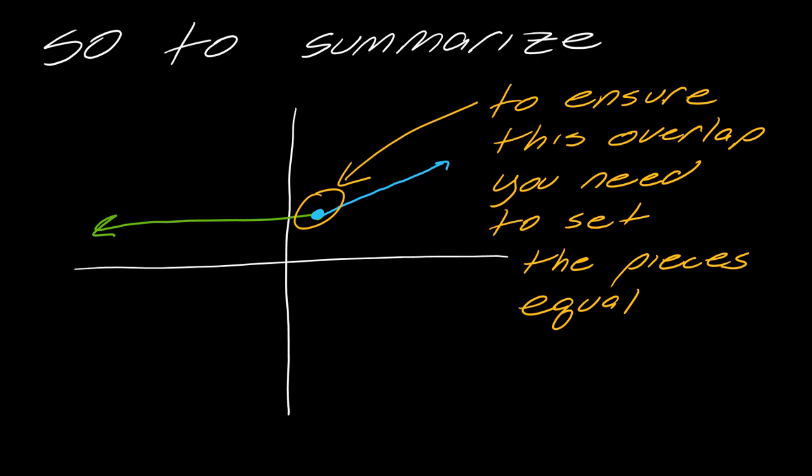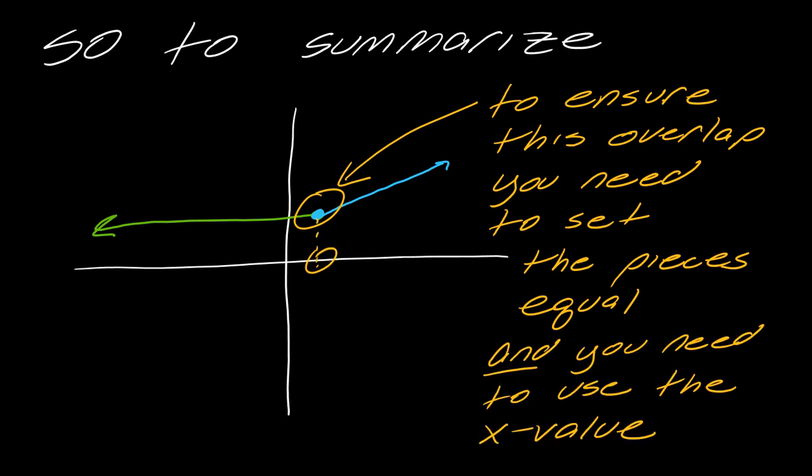So to ensure this overlap, you just need to set the 2 pieces of your function equal. And then you need to also use this x value here. So there's 2 pieces of information. It's not just enough to set these 2 equal. You also have to take into account where they're overlapping.